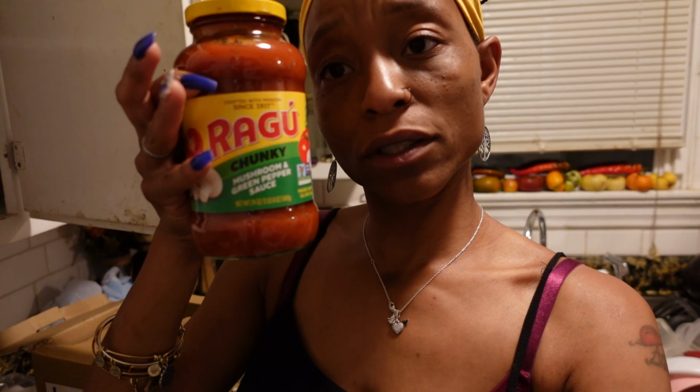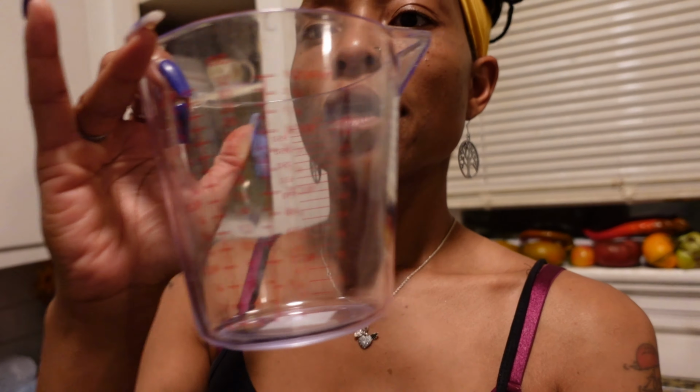Now, I am going to measure it out because the normal tomato sauce that I get from the grocery store is 24 ounces. So that's normally what I use to cook with, 24 ounces of tomato sauce. So I'm going to measure that out in my measuring cup. Yep, got 24 ounces. So that's 3 cups. That's what I'm going to put in the Ziploc bag because that's what I normally use to cook with.